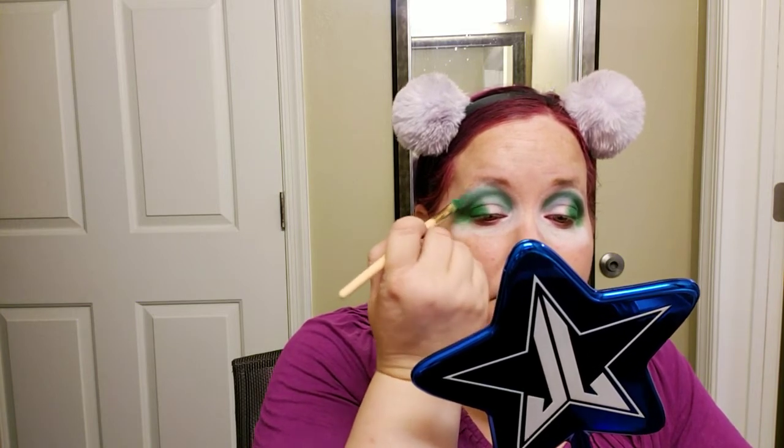So now I'm going to take the Manny MUA Life's a Drag palette, and I'm going to do Kiki. I'm just going to use Kiki above the other shades to blend them out, just a little bit. And I know that I'm taking it up pretty high, but that's okay. I like to take my colors pretty high up to the brow bone. So if you don't like that, then just don't take it up quite as high. Although I don't know that anybody wants to recreate a look with shades that I don't like.